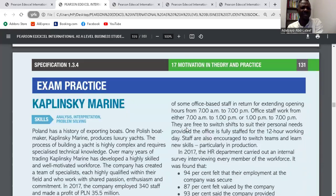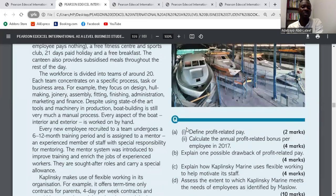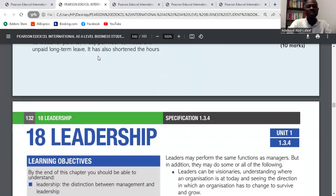So that ends financial and non-financial methods of improving workers' motivation. So the next topic will be leadership.